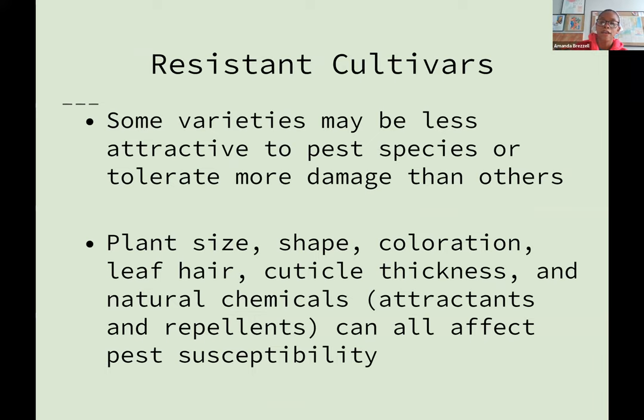So, resistant cultivars. Some varieties may be less attractive to pest species, or tolerate more damage than others. This is due to the size, shape, color, leaf hair, cuticle thickness, and natural chemicals that can affect pest susceptibility. Herbs can fall into this category a lot of the time. Very fragrant herbs can fall into this category. Lemongrass is something you can use to deter mosquitoes around the garden. If you're making sprays from soaking that lemongrass, you can use it around your garden, on your body, things like that, because the smells they create repel pests.